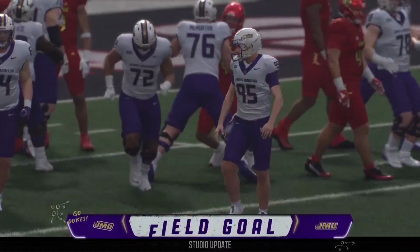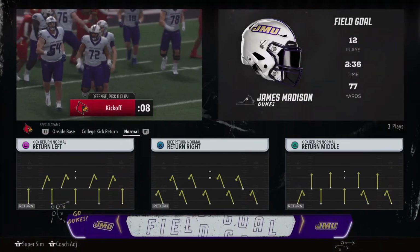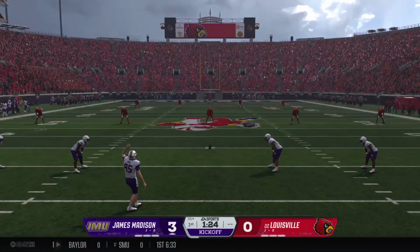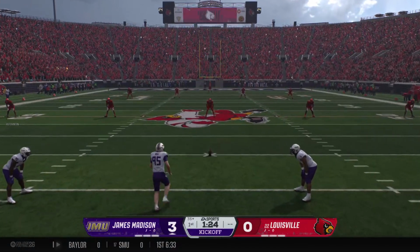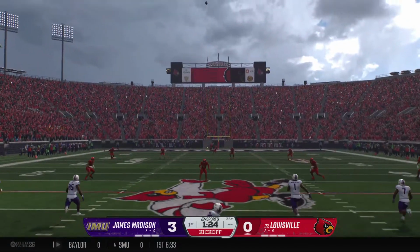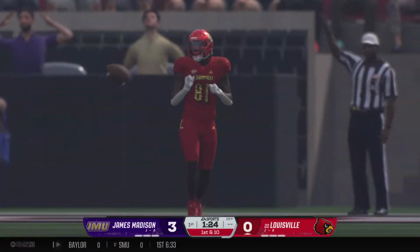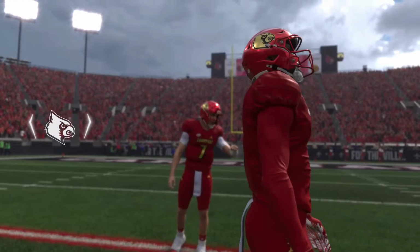He slides that just inside the right upright. And the first points of the day come on that field goal. And on this opening drive, the D gave up some yards, but that's okay. They buckled down when they needed to. They forced the field goal, keeping the home crowd still engaged, still excited, and now they get the football.